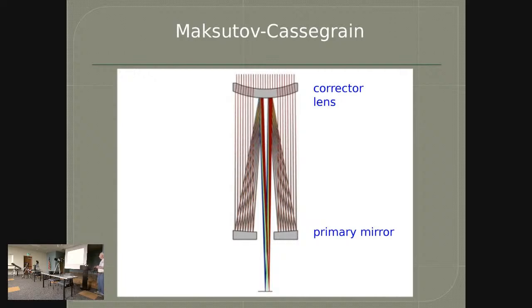You then go with a Maksutov-Cassegrain, which has a corrector lens to get rid of that spherical aberration. And this is an example of a Cassegrain Maksutov. That corrects for the spherical aberration because you have a little bit extra curvature on your secondary mirror, which is then a corrector lens. Same concept. Light comes in, gets bounced, goes out the side.